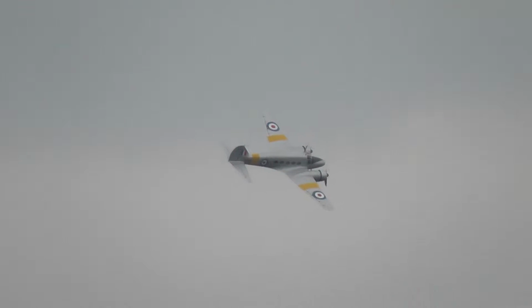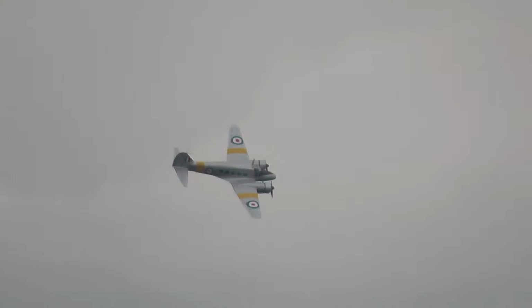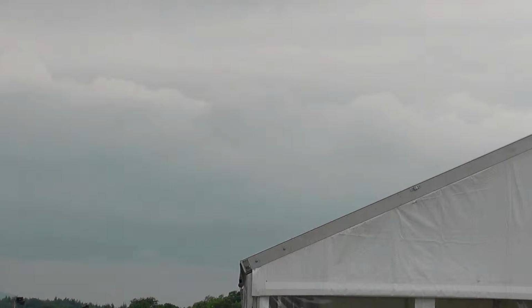But the armed Annies were used in the anti-submarine role, carrying, it's amazing when you think of it now, a meager 2 100-pound bombs. It made the first RAF attack of the Second War, in September 1939, on a German submarine.